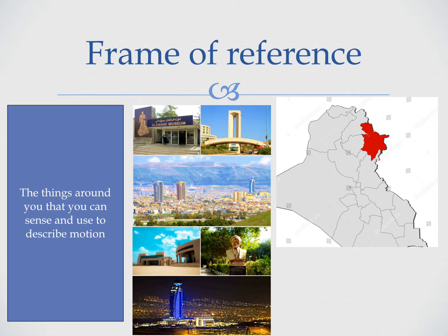So if I told you, give me your address, how can you tell me your address? Exactly. So to describe your position or your home, you need a frame of reference. On a map, you find position by looking at the landmarks, streets, names of mosques, schools, anything around you that people can actually find. So once again, frame of reference is the things around you that you can sense and use to describe motion.